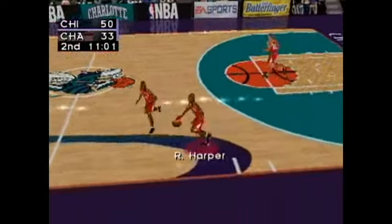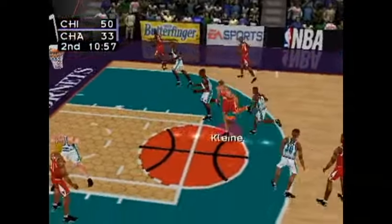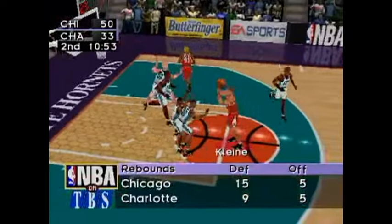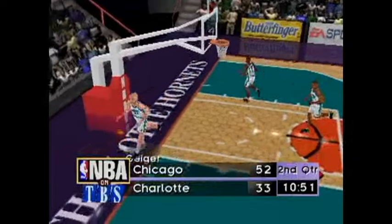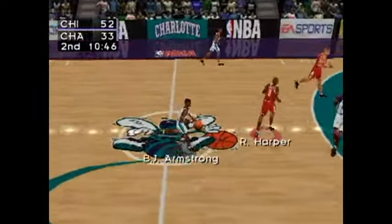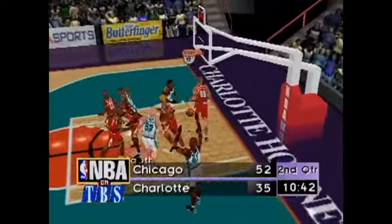Inbound pass to Harper. Passes to Kleine. He rims it, gets the rebound. All net. Inbound pass to Armstrong. Passes to Rice. He drains the fadeaway jumper.